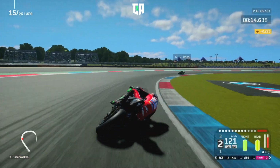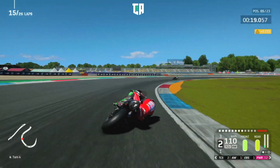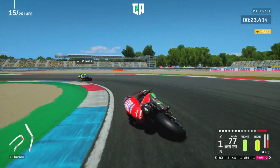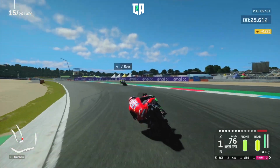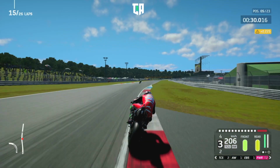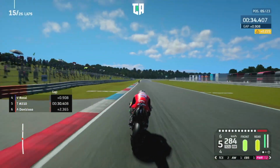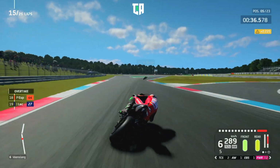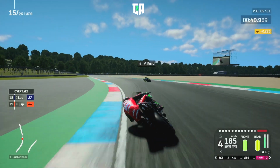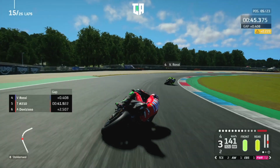Well, I'm using it there all the way around and I find it pulls the bike into the bend. So it just works perfectly for me. And here, perfect, back brake all the way around. Just pulls the bike in. I find it works fine for me. We're definitely gaining on Rossi. It's going to be hard to overtake though. He really is.